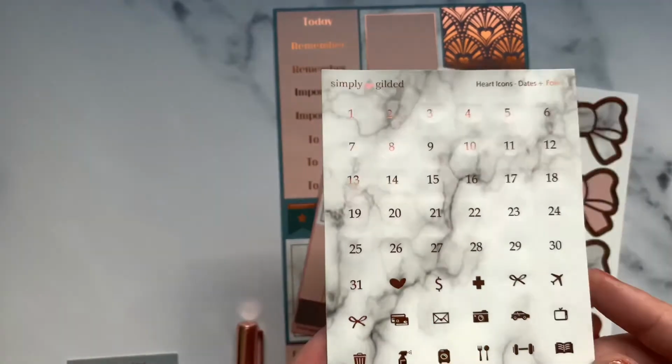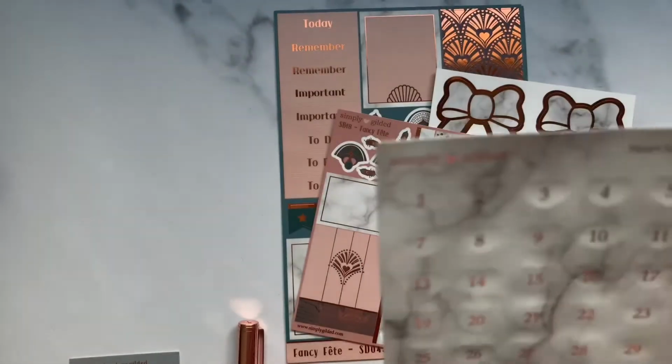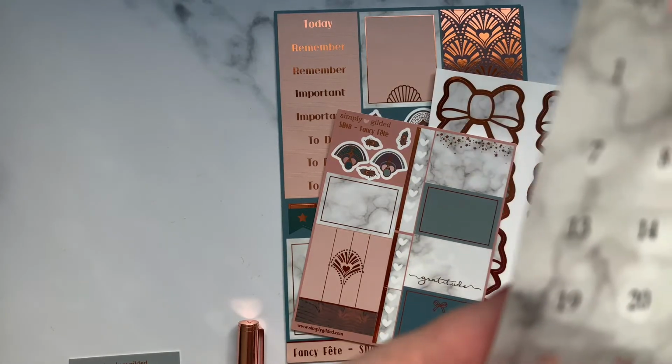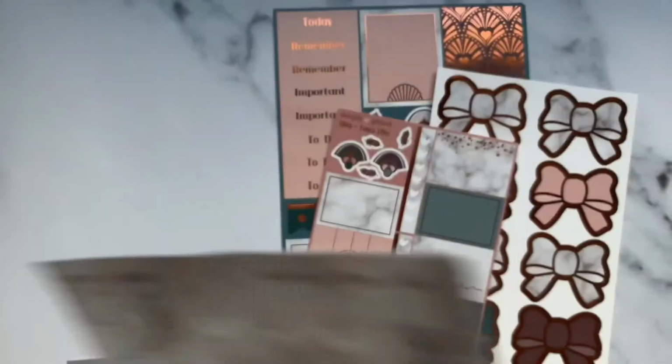She also gave this beautiful marble finish date dots, and they are not dots, they are date hearts. If you can see, it's a heart cut into a heart, and it also has again some icons.